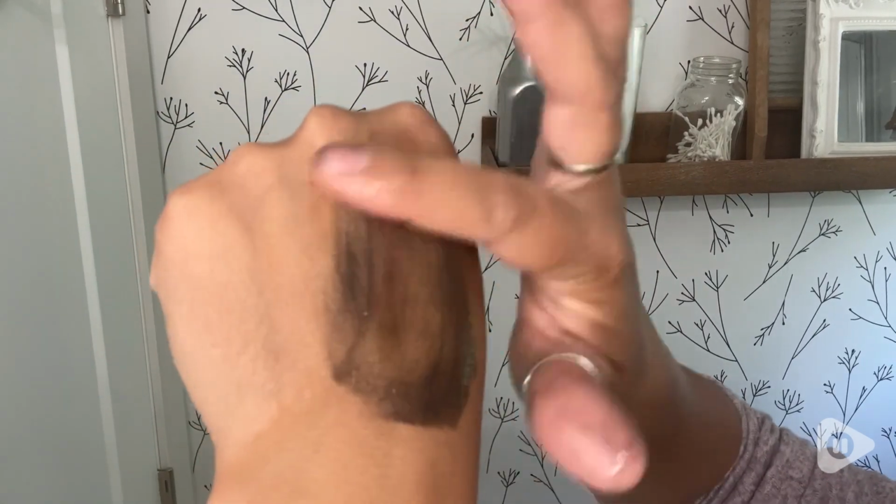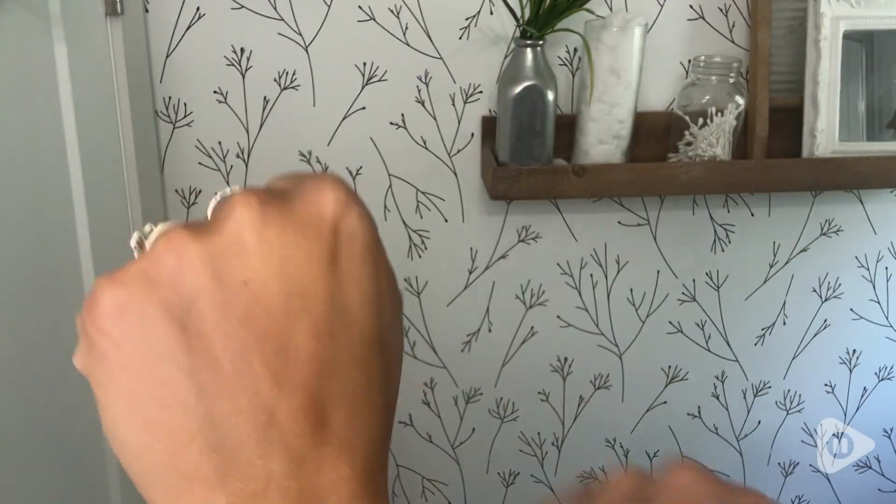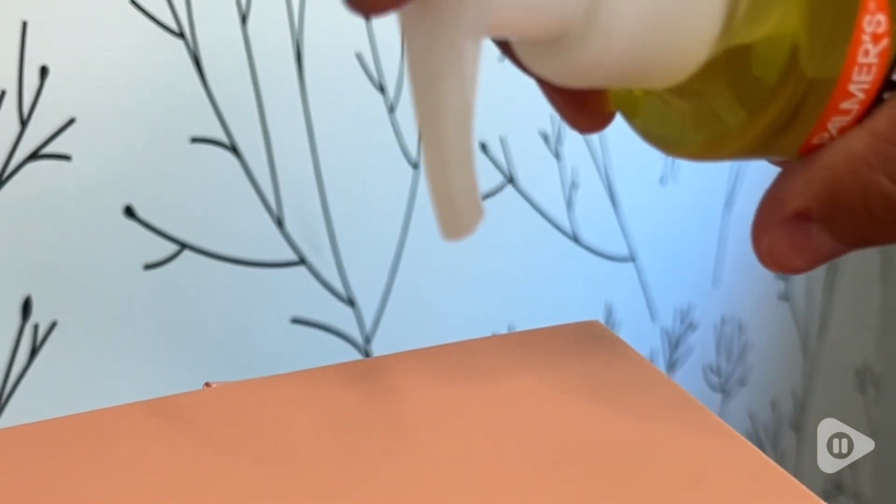I have 3 different eyeliners on my hand, and check out just how well it takes it off. These are all different formulas. It has a bit of a rose scent to it, I feel. It comes in a nice pump bottle too.